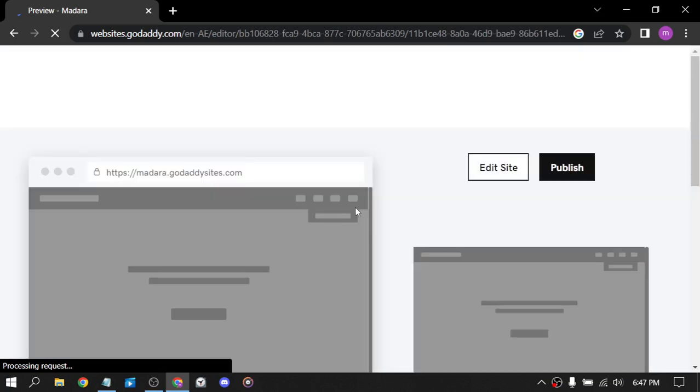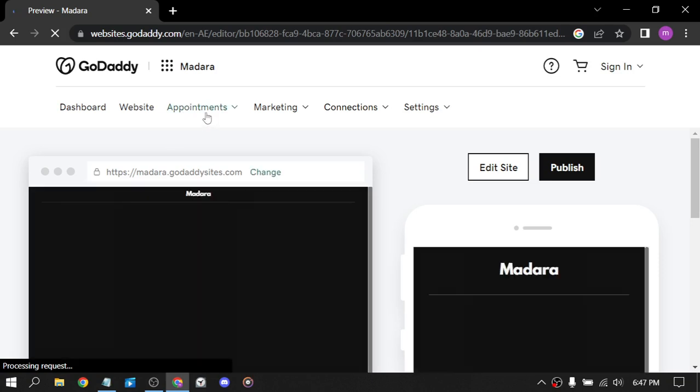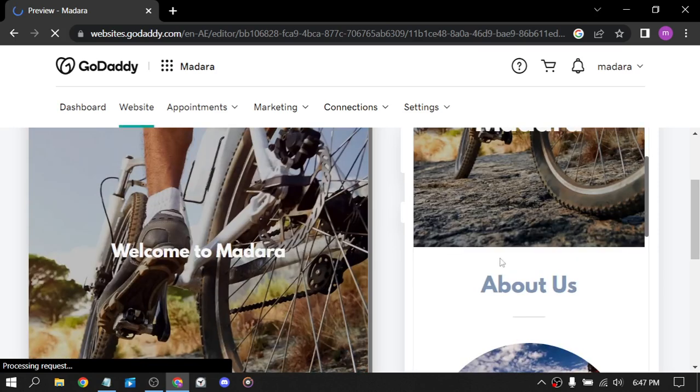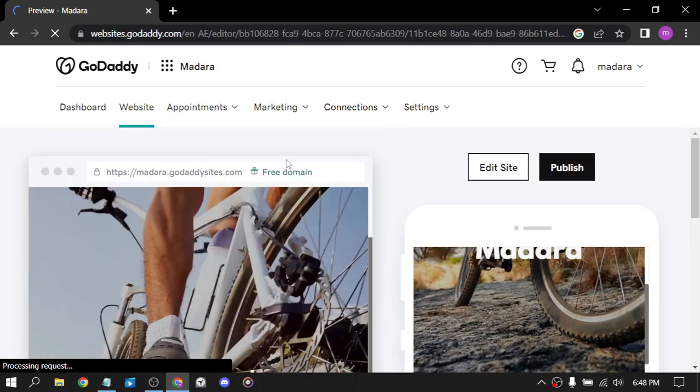So by clicking on publish, your website will be ready and visible to people, and you can still edit while it's visible to people. So here we have the website on laptops, PCs and desktops, and here the website on phones. So the website is a bit laggy. So you can go back to the editor and change the images, the titles, the header, and other settings you can do on your own depending on your business.